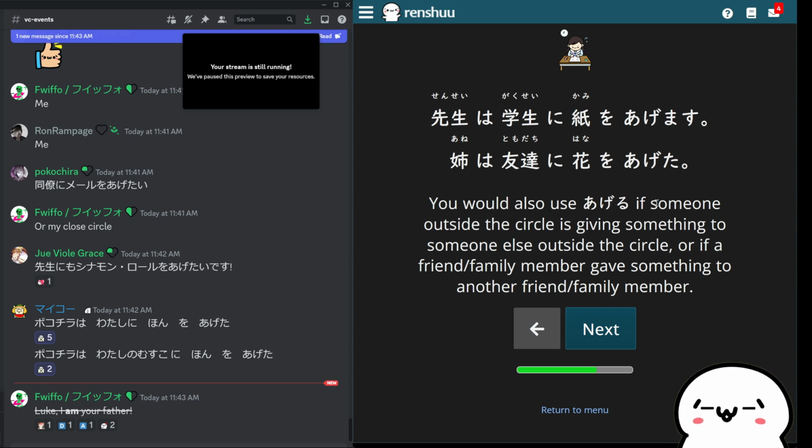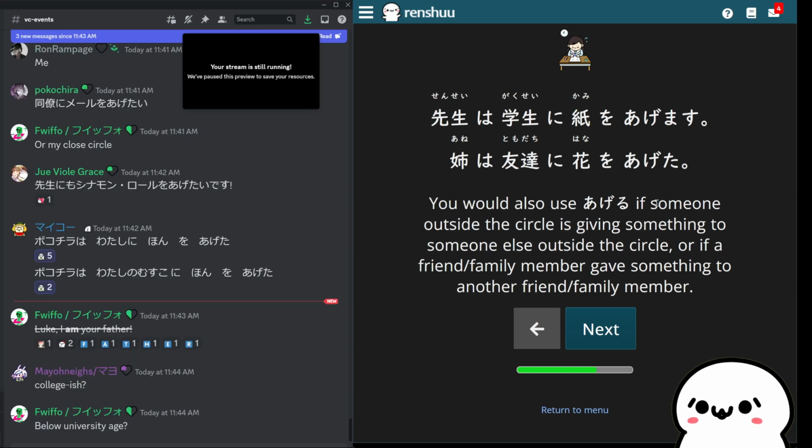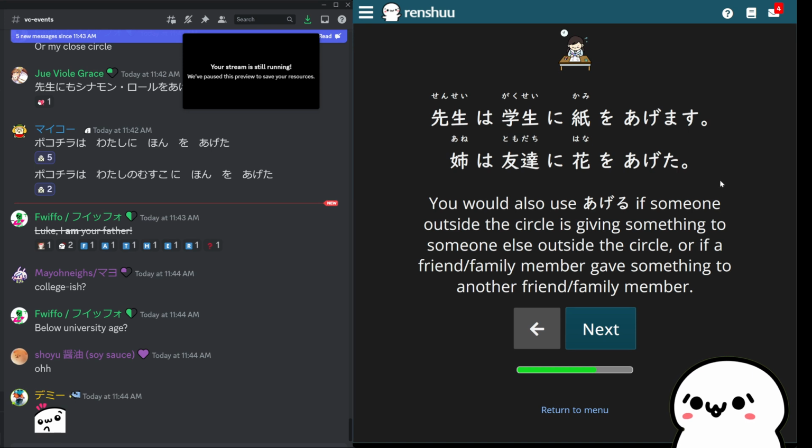By the way, just by reading the sentence, how old are the students? Any idea? How old are the students? College-ish, yes. Typically, seito is used below university. And if you say gakusei, it's usually university. Seito is usually for the younger ones. A second sentence, ane wa tomodachi ni hana o ageta. My older sister gave her friends some flowers.